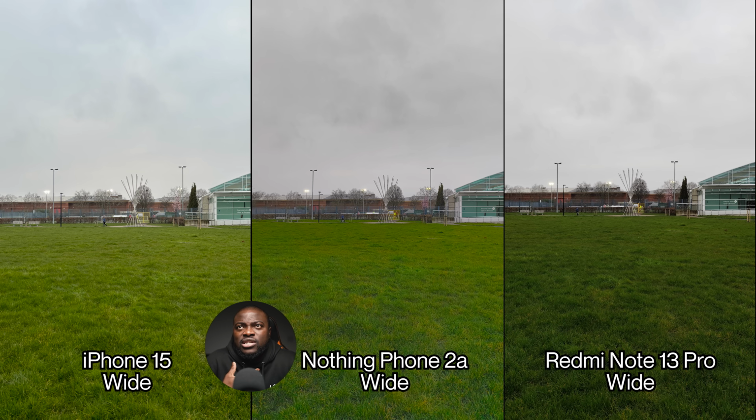Again, when there's enough light during the day, the iPhone 15 generation this time around shoots 24 megapixels in JPEG. In nighttime, it's 12 megapixels. You can't shoot 24 at night, but yeah, it adds to the extra detail. And you're seeing that also there with the fine grass details on the Nothing Phone 2a, as well as what you're seeing on the Redmi Note 13 Pro.